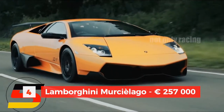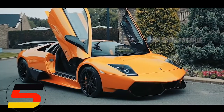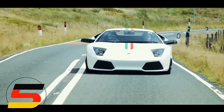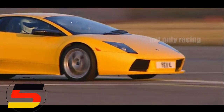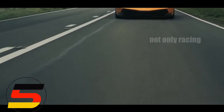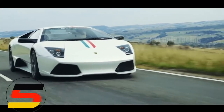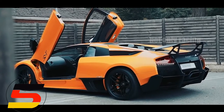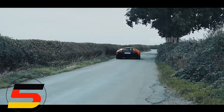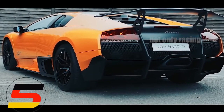4. Lamborghini Murciélago. In early November 2010, Lamborghini announced that its Murciélago line came to its end of production. As you might expect, there's no crash test rating from NHTSA, IIHS, or Euro NCAP. A lot of supercars do not release their safety ratings, and the Murciélago didn't either. The last model of the Murciélago is known as the SV.